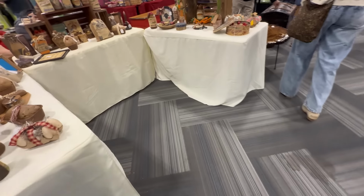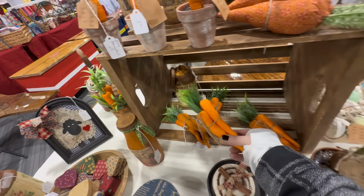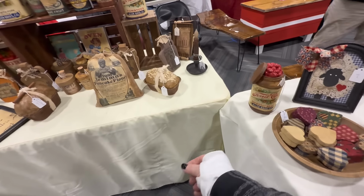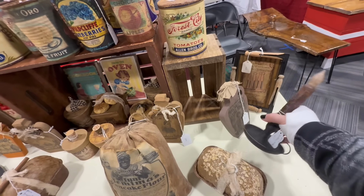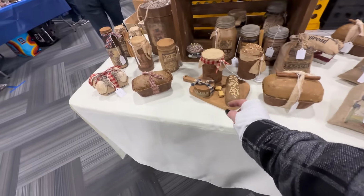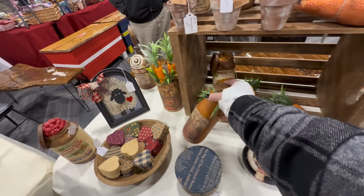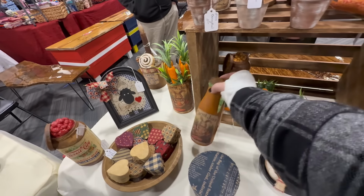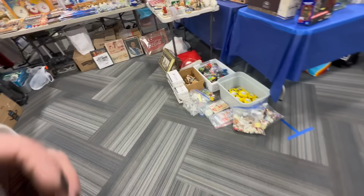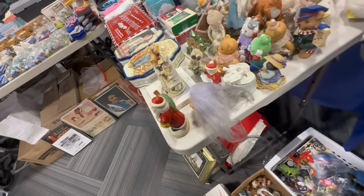Oh, they had primitives here last year. I think they're so cute. Look at their cute little carrots. The carrots are air dry clay. So cute. Where do you get logs that big? It's a nice little candle. Hello. That's so cute. Look at the carrot juice. That's an adorable idea. Oh, look at the little ones, they're leaning over.